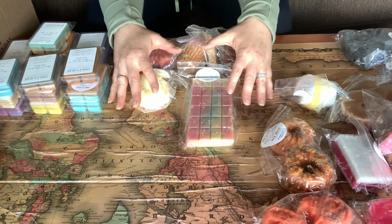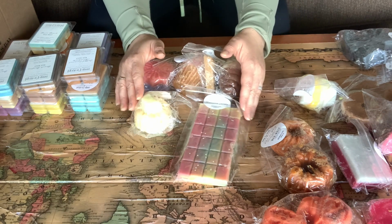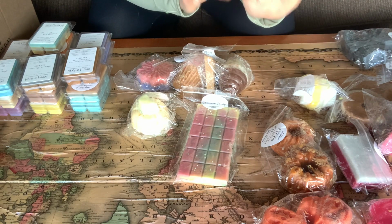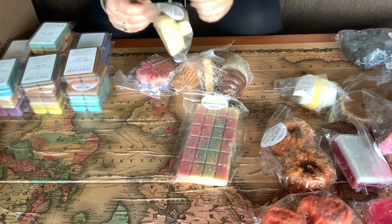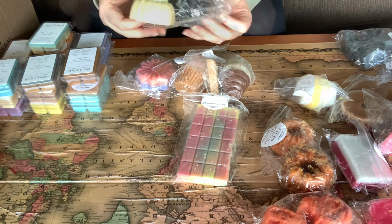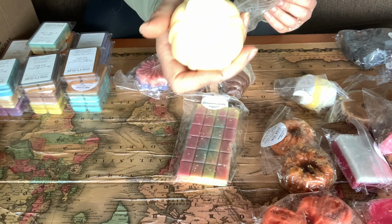So when it comes to shapes, I love her shapes. I've got just a few left here from the summer order I placed, and a crap ton from the Halloween order that I did. So let's go through some of them. I'm not gonna be able to pull out every single one. So this is Yum Yum, which is ripe mango, crushed pineapple, and coconut.